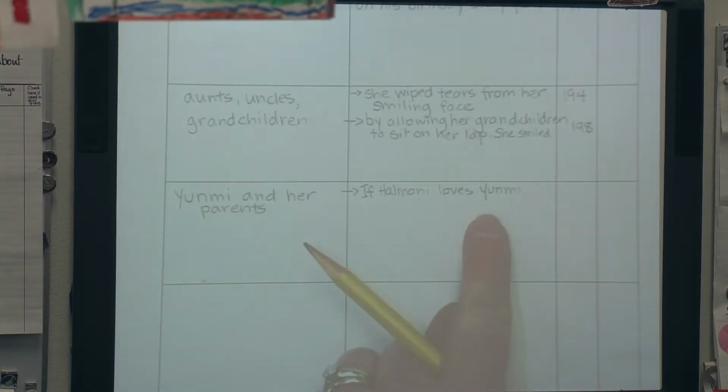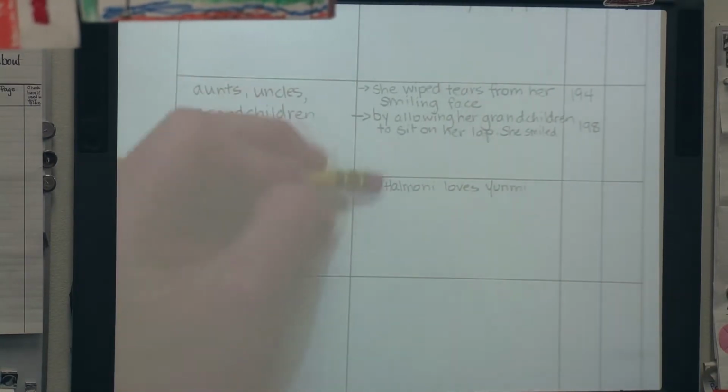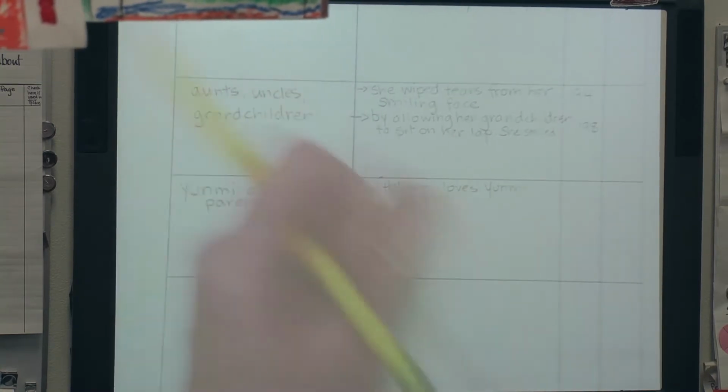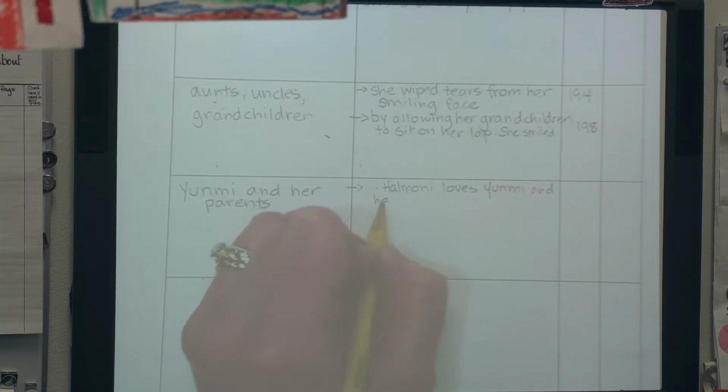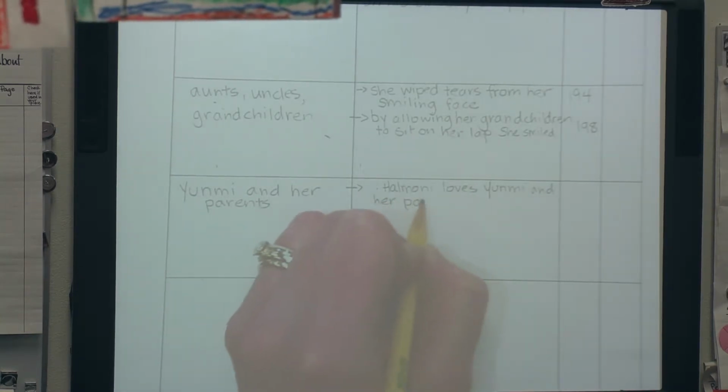Wait, I think I'm confused now. Do I want to say if? I don't think we want to say if. I think it is true. Harmony loves Yoon-mi and her parents. And that's why she stays in New York, correct? Mm-hmm.